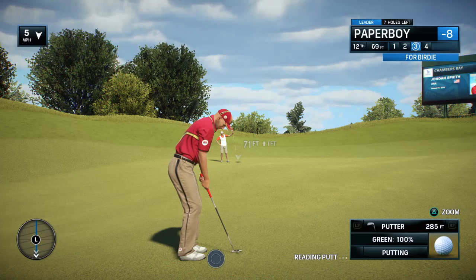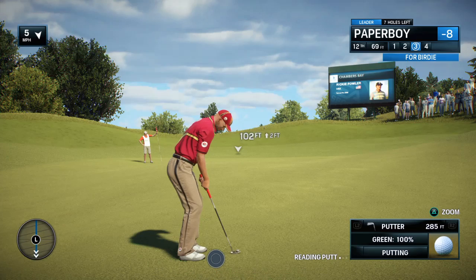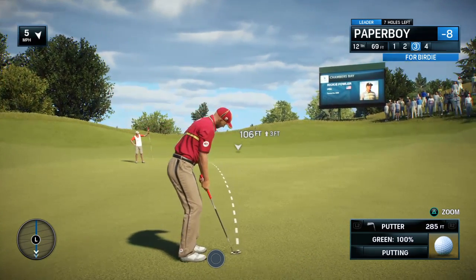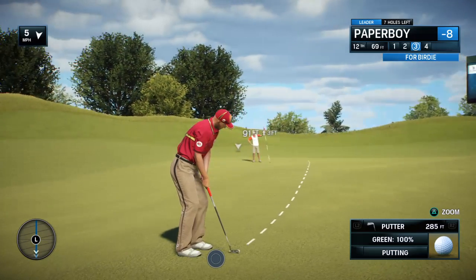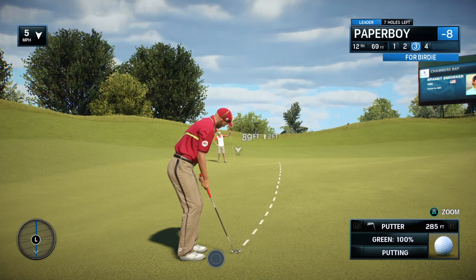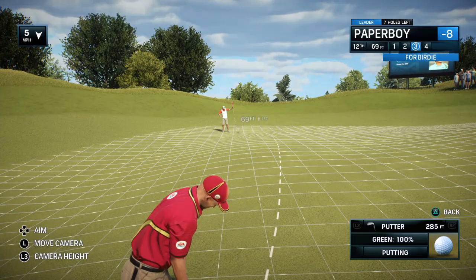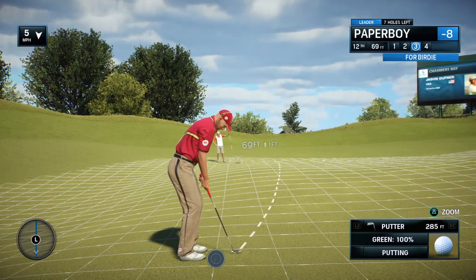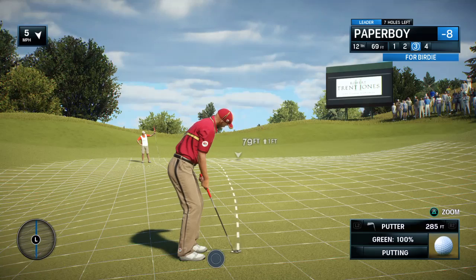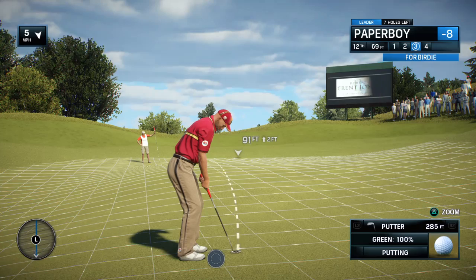Well, I'm going for the lead right now. His previous round, this hole, I imagine it's the way it's going. This is for birdie. I need to get my shot line back. Here we go. Alright. Please work.